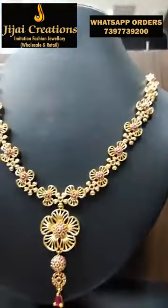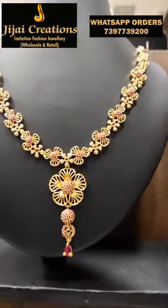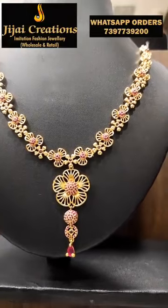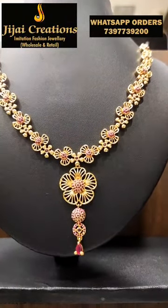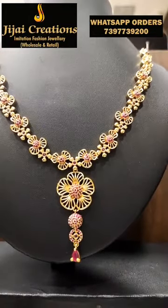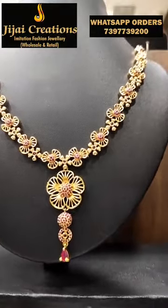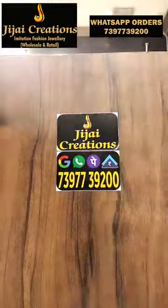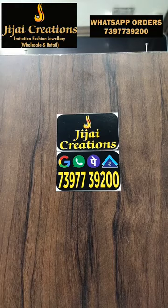Look at the back and see the piece. Yes, 780 rupees. It's full of gold finish with florals, and it's all micro gold polish, ma'am. Micro polish, 780, full of ruby stones.